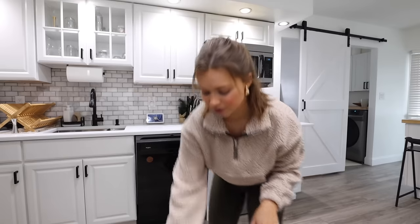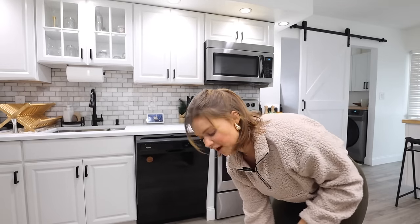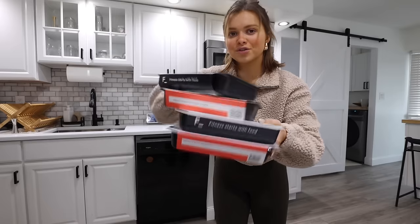But anywho, we were just like, we need to eat lunch before we go. What are we gonna have? And then I just remembered that Factor got delivered. Oh my goodness, couldn't be more perfect timing. Just want something quick and easy before we leave. So I'm gonna throw two of these in the microwave for Zane and I so we can get on with our day.